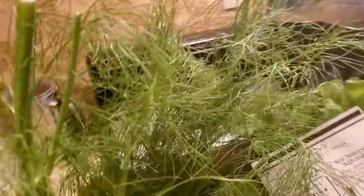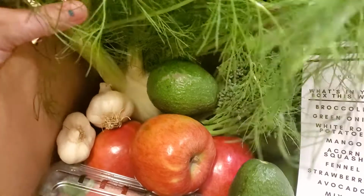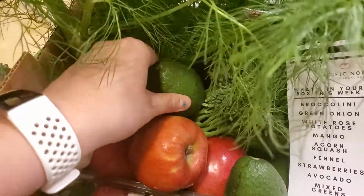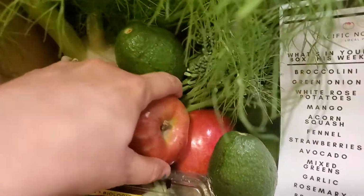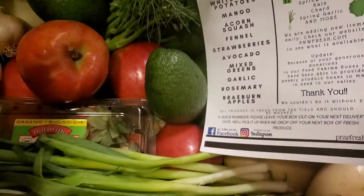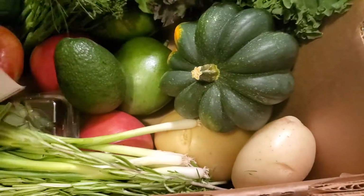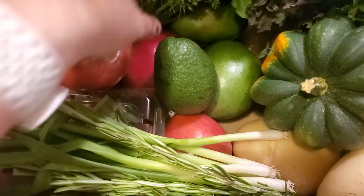We've got an unboxing of a Pacific Northwest Fresh box. Fennel, never seen this. Avocados, garlic, apples, more avocado, green onion, fresh rosemary, delicious potatoes, acorn squash, mangoes.